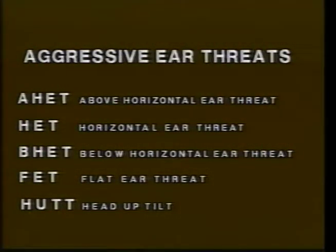These are the various ear postures that are associated with aggression. Above horizontal ear threat, also known as a het. Horizontal ear threat, or het. Below horizontal ear threat, or behet. Flat ear threat, or fet. And the head up tilt, or hut.